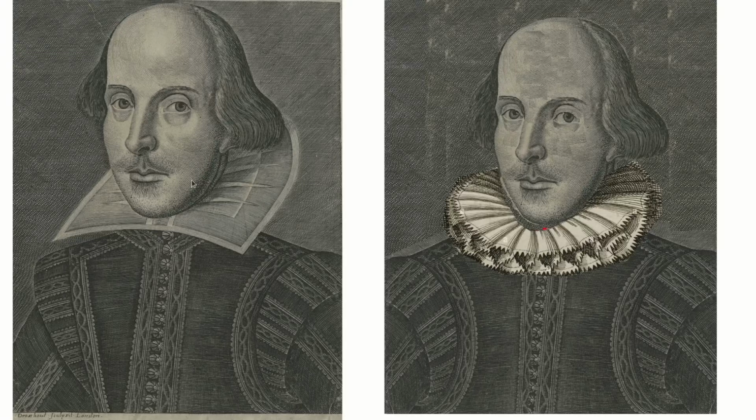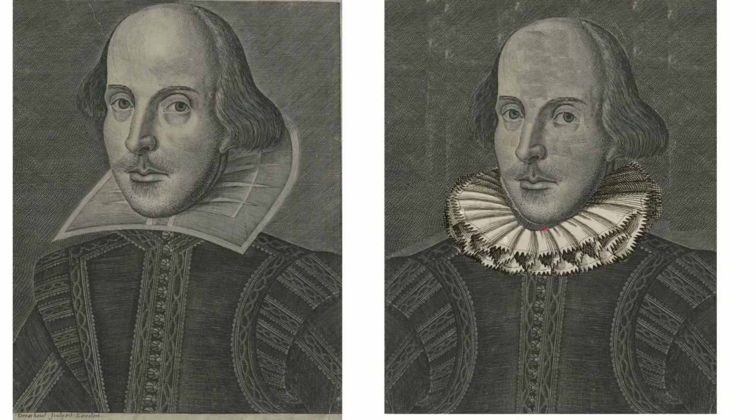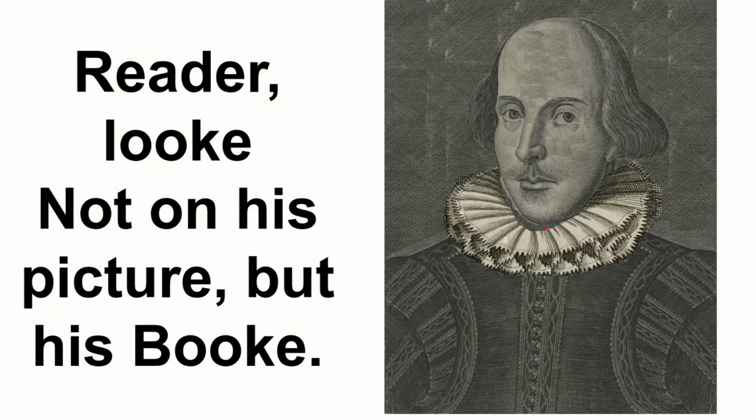If you zoom into this and have a look at the accuracy of these features, if you think that Martin Droeshout can't draw, I say you can't see. "Reader, look not on his picture, but his book." I've had some religious zealots insisting to me that there's nothing wrong with this picture. That's perfectly normal, and that Jonson, in his dedication, doesn't tell you not to look at the picture. Well, he says there, don't look at the picture, right? Nothing of the sort. So yeah, that's a bit weird, isn't it?